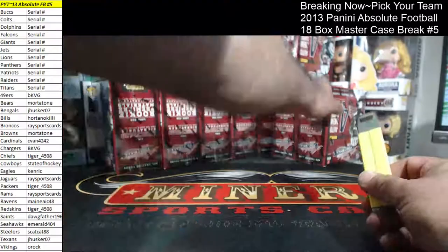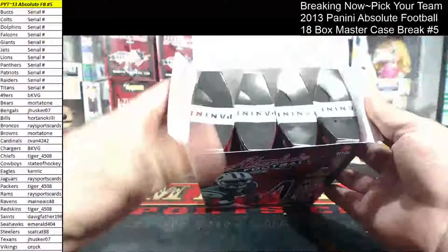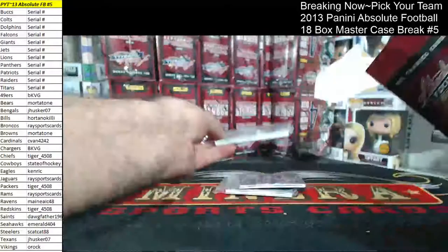Geno's. He's on this and he's on Contenders, has everybody's picture. I know he's on another product. Can't remember what it is.